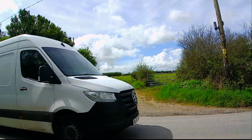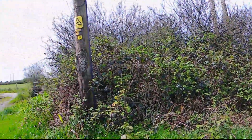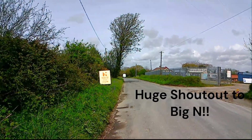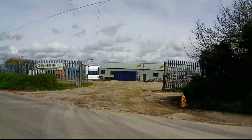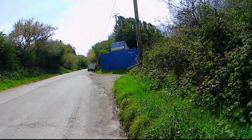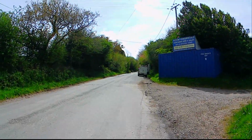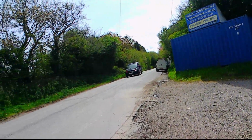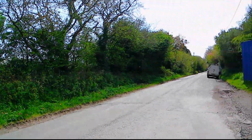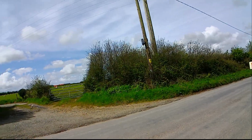I've mainly come here today because of a tip-off. I'd like to say thank you to Big N for suggesting that I come here today. She said that there's all sorts of old things in the back of the yard. That apparently there's some old steam engines, traction engines that are in the yard as well. So I think that would be quite a nice video to make.